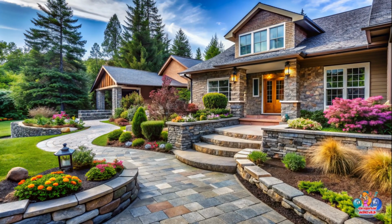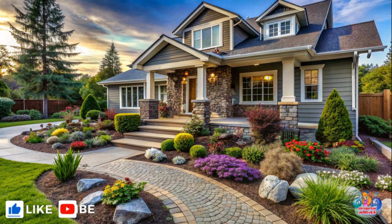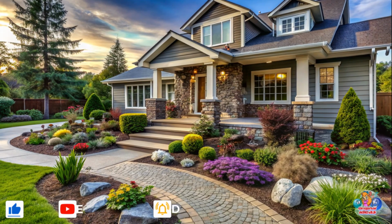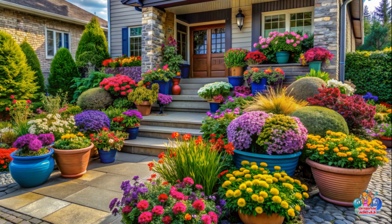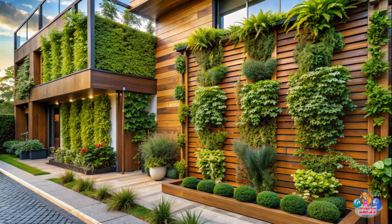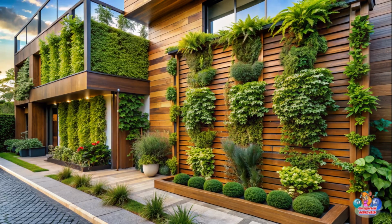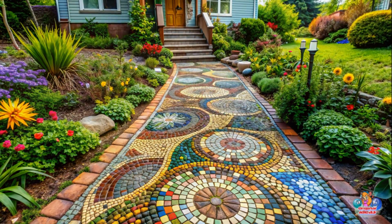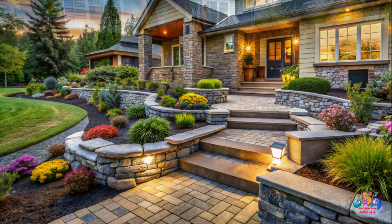Are you tired of seeing the same old front yard whenever you come home? It's time to revamp your outdoor space and let your imagination run wild with some creative front yard hardscaping ideas. A front yard makeover not only enhances the appeal of your home, but also creates a welcoming atmosphere for your guests. So, buckle up and get ready for some amazing renovation ideas that will transform your front yard into a stunning outdoor haven.